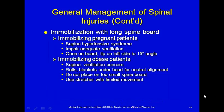Immobilizing pregnant patients, remember about supine hypertension syndrome. Particularly in the third trimester, when you lie a pregnant woman flat, the weight of the uterus is going to put pressure on the inferior vena cava and decrease blood supply, decrease preload, which will decrease cardiac output, which will decrease blood pressure. So in order to prevent that, if we do board them, tip the board up on its left side at about a 15-degree angle.